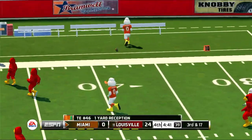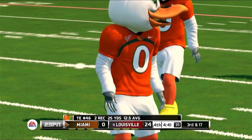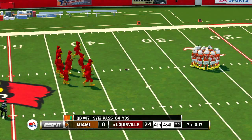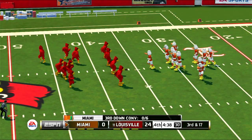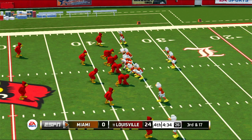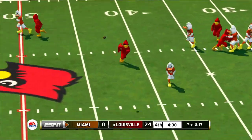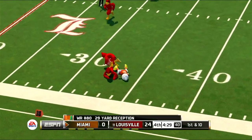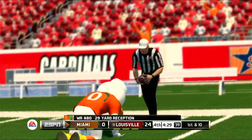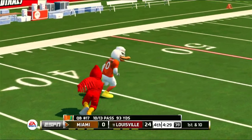He's out of bounds at the 36-yard line. No gain on the play. That'll bring up third and long. They got tight left. Throw in left, and he's hit immediately. First down.